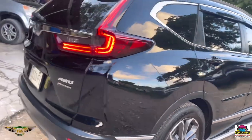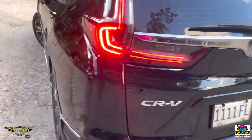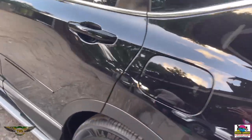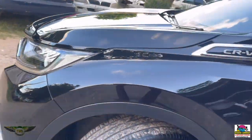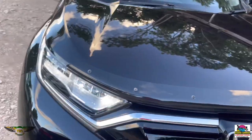See the guys, fully ceramic coated Honda CRV. Look at that glass, guys. Look at that glass. That will shine. Clean finish. Yeah, man. Hype, man. Up and running.